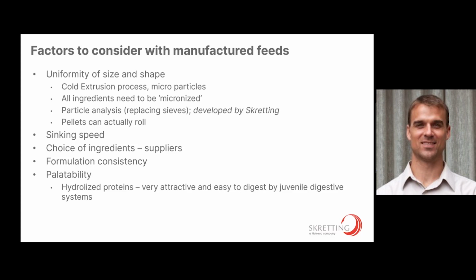The pellets can actually roll, which is a demonstration of how round they are, and how uniform the length and width are from pellet to pellet or from particle to particle. Something else that you want to think about is sinking speed. You want the pellet available in the water column for as long as you can, as fish are learning to feed. Also, your choice of ingredients and choice of suppliers has to be an important factor.